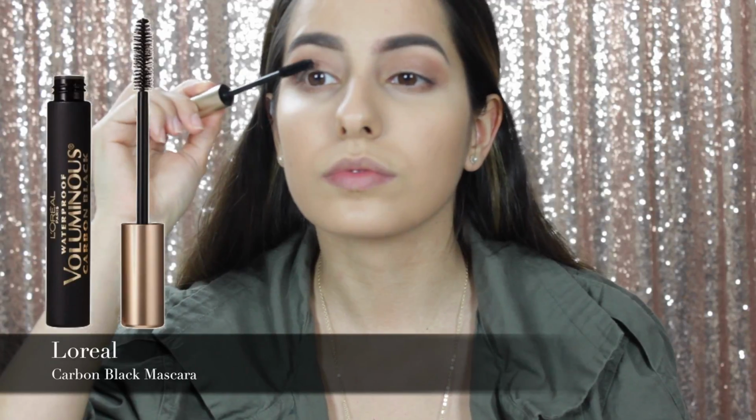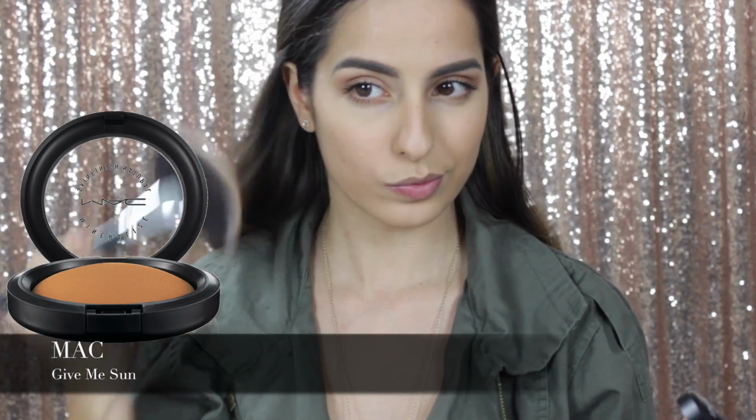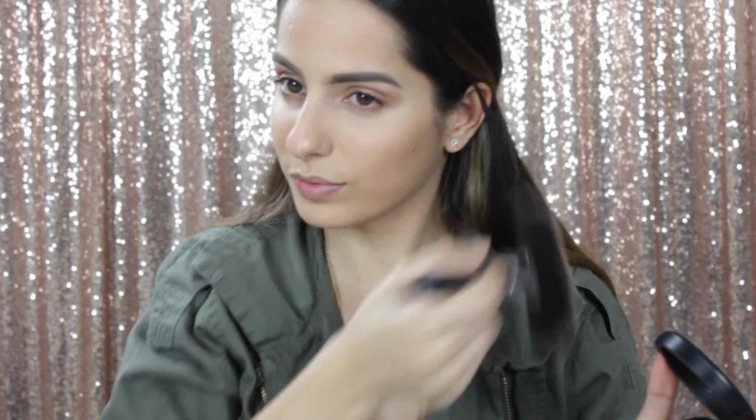I'm going in with my favorite mascara, and I'm coating my lashes because your girl cannot do falsies on a day-to-day basis. They're just too annoying. I can't. Now to bronze up my face, I'm going to use MAC Give Me Sun, and yes, I'm using a big fluffy fan brush because it does all the work for you, and I find it gives more of a natural contour finish.